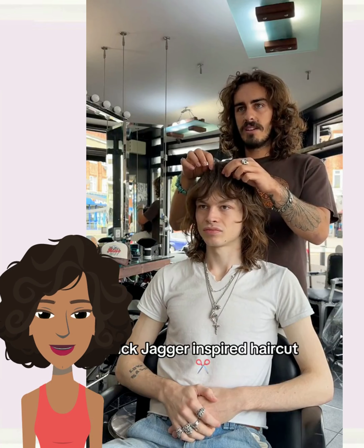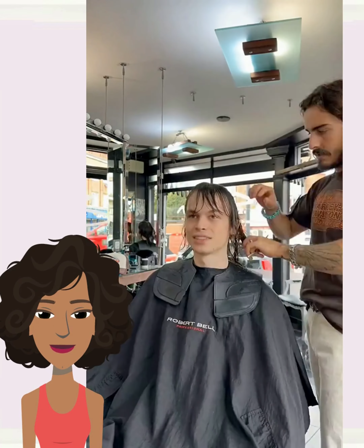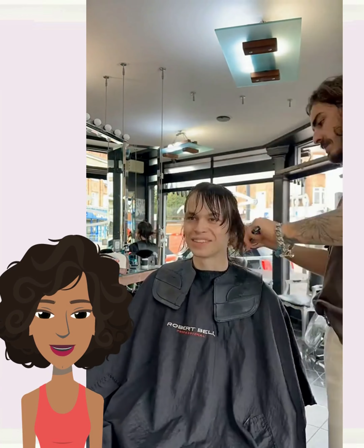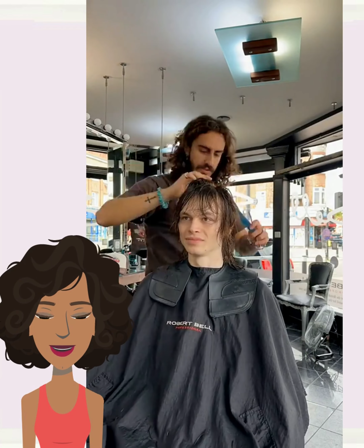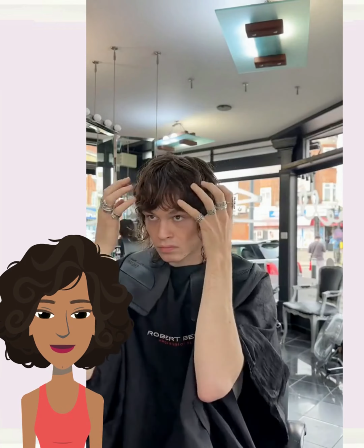So the other day we did a reaction to a male guy. I don't usually do guys when I react to hairstyles. I usually do just women, but it was so much fun. So I thought I would mix it up and throw another male-inspired style here.